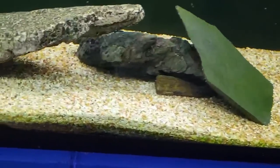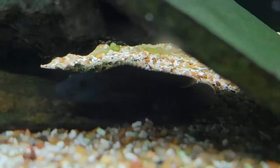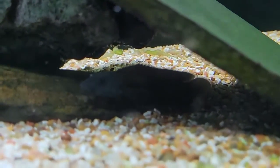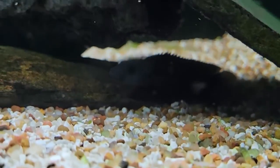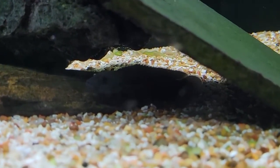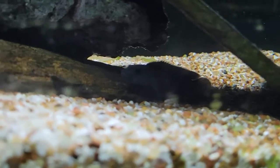Then in this tank, we've got this guy right here. This is Teleogramma brichardi. This is an African river cichlid, pretty territorial, so make sure you don't have bottom feeders in with him, unless you've got a lot of room, because he will defend this cave.